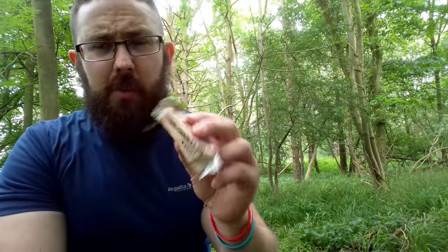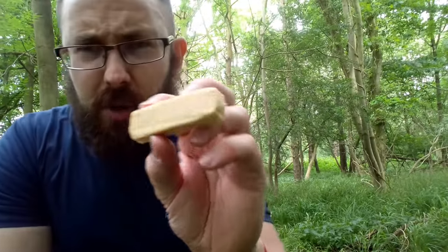Next up, let's try the vanilla one. Same looking sort of thing again. Doesn't smell a lot different from the other one, to be honest. Very faint hint of vanilla. That's not bad as well. They're really good, those energy bars. I like them a lot.